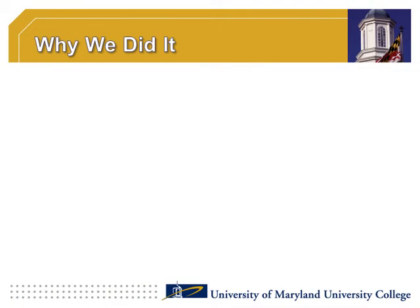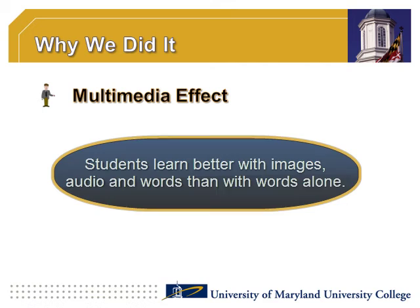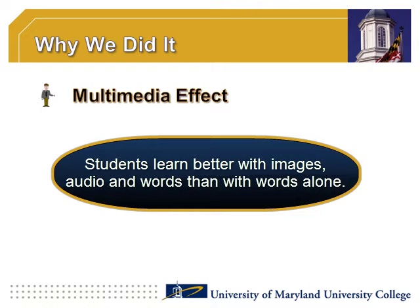Another reason we did it. This stuff works. These objects improve learning. Some of the reasons why? The multimedia effect, which is a term coined by Richard E. Mayer more than 20 years ago to describe what all major empirical studies have found. Students learn better with images and words than they do with words alone. And they learn even better still with images, audio, and words than they do with words alone.